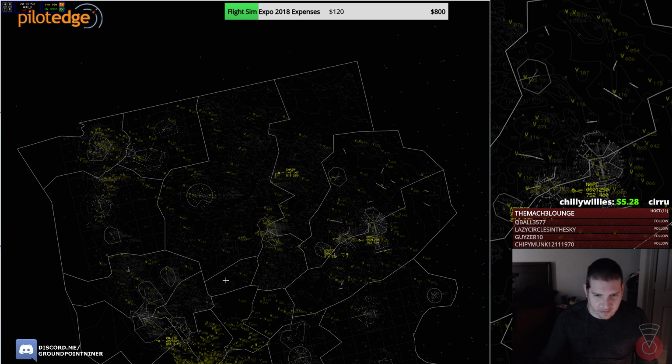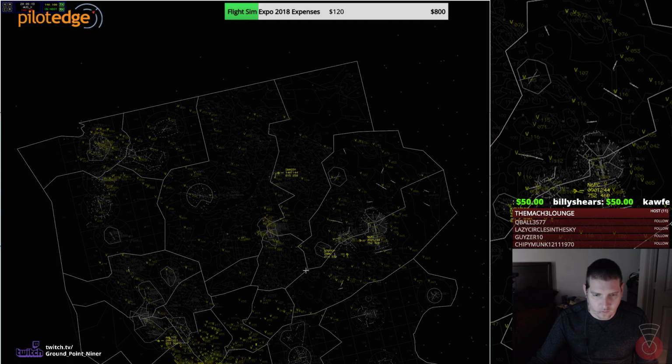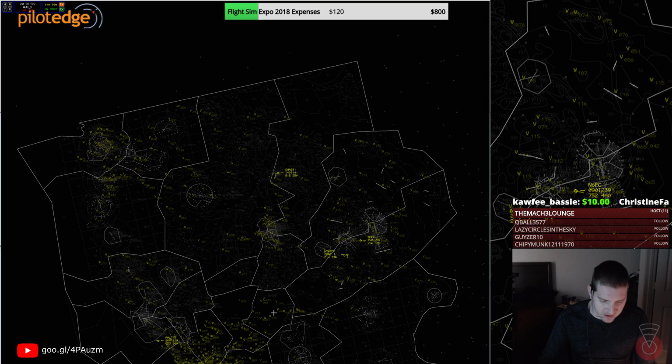American 715, contact NorCal approach 121.3. Over to NorCal approach 121.3, American 715. NorCal approach, American 715's out of flight level 210 for flight level 200, descending via the star. American 715, NorCal approach, roger. Descend pilot's discretion, maintain 12,000, Monterey altimeter 30.29. I will descend at discretion 12,000, American 715, thanks.